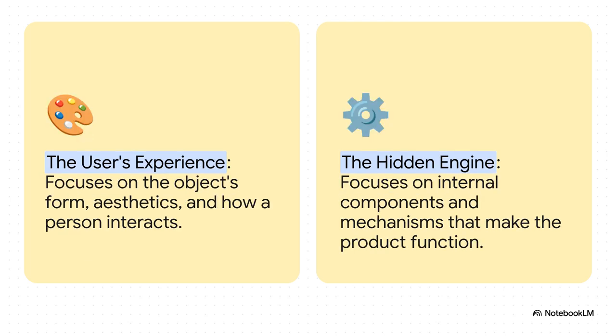And you see that exact same dynamic when you look at products. The product designer creates the experience, how it looks, how it feels, how you interact with it, but it's the mechanical designer who builds the hidden engine that makes it all go. I mean, think about it. The most beautiful phone in the world is just a paperweight without the incredible engineering packed inside. And the most brilliant internal mechanism is useless if the product itself is clunky and horrible to use. They're two sides of the very same coin.